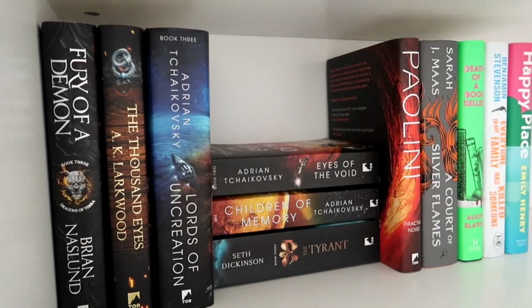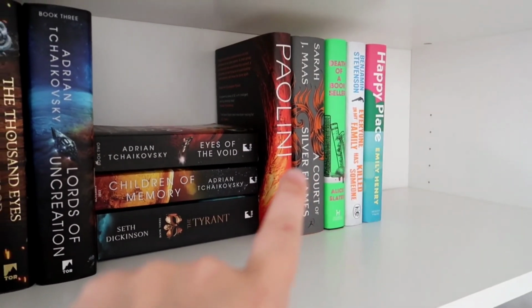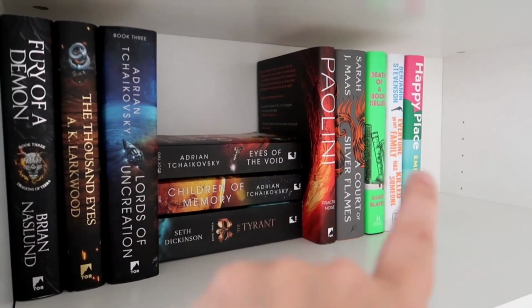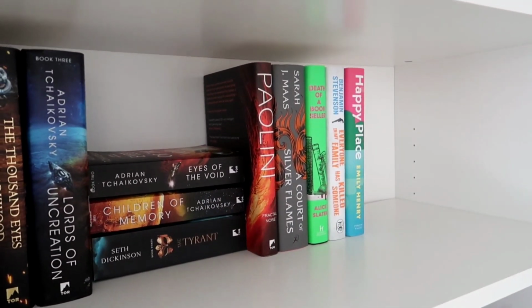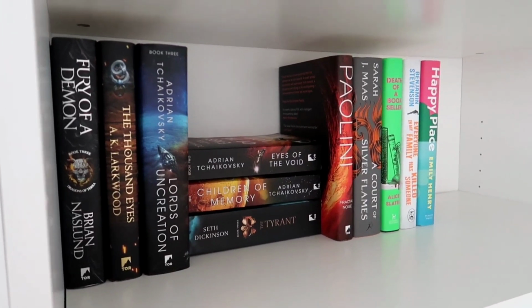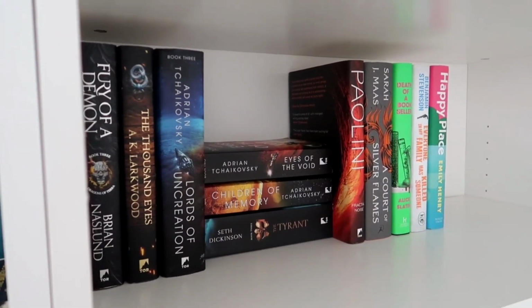And just over here, we have some fantasy arcs that I need to get through. Then we have Christopher Pliny's new Fractal Noise release, A Court of Silver Flames, Death of a Bookseller, Happy Place, and Everyone in My Family Has Killed Someone. So these are just an overflow of gifted publisher arcs, that sort of thing.